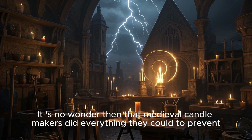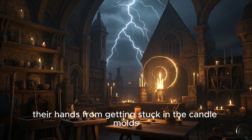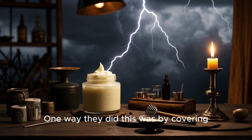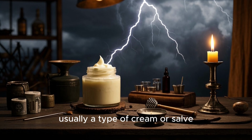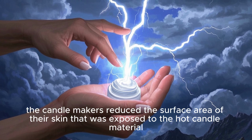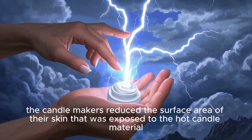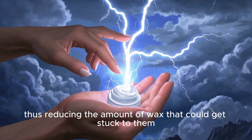It's no wonder then that medieval candle makers did everything they could to prevent their hands from getting stuck in the candle molds. One way they did this was by covering their hands in some type of protective coating, usually a type of cream or salve. By covering their hands with something slick, the candle makers reduced the surface area of their skin that was exposed to the hot candle material, thus reducing the amount of wax that could get stuck to them.